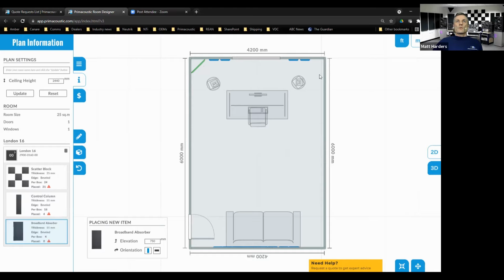And then the bass traps as well. Oh, I've got enough space there for that. No. Oh yes, there we go. Bass trap there. You can see here there's not enough room to put that bass trap in the corner, so we'll just put this panel here for the moment.